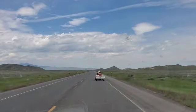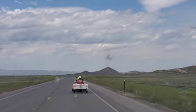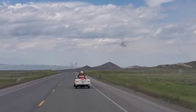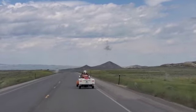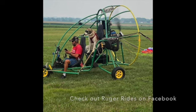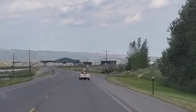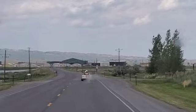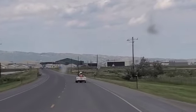I have to look this guy up on Facebook. It's Facebook Ruger Rides, and it's a man and his dog on a motorcycle, and it looks like they probably have a little spot to sleep along with them. Very cool. So it's a man and his dog on a motorcycle, and they're pulling some kind of, probably a sleeping unit, but it's a tiny one. It's so cool.